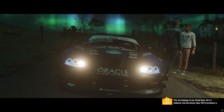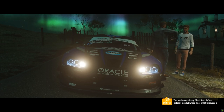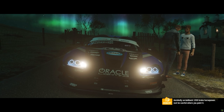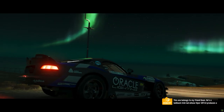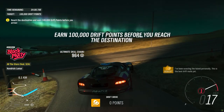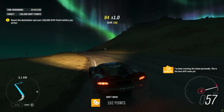This one belongs to my friend Dean. He's a laid-back Irish lad whose Viper SRT10 produces a decidedly unlaid-back 1,350 brake horsepower. Just be careful where you point it. I've been scouting the island personally. This is the best drift route yet.